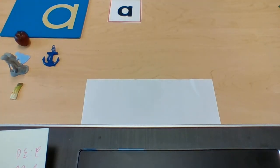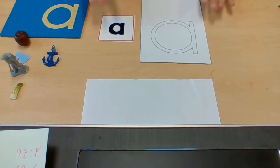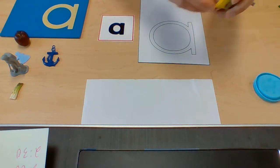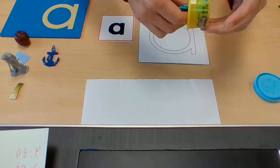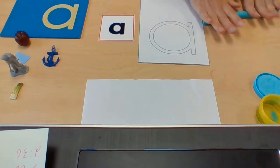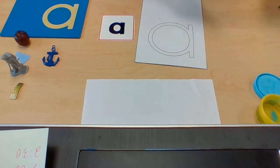I also need this A. Today, I am going to make my A with Play-Doh. I like to eat apples and bananas. All right, make it really long.